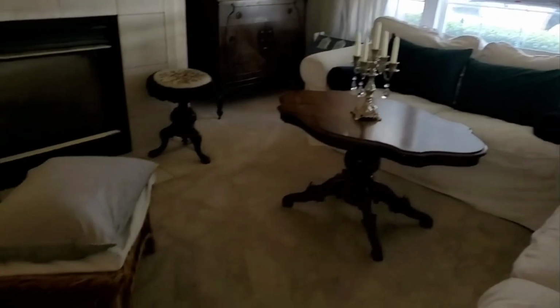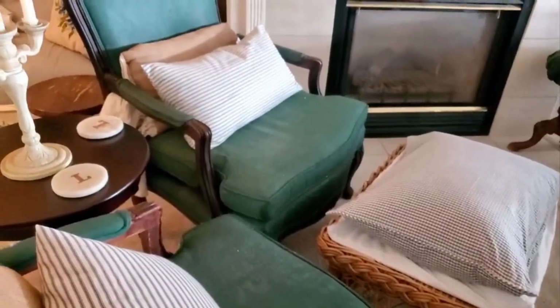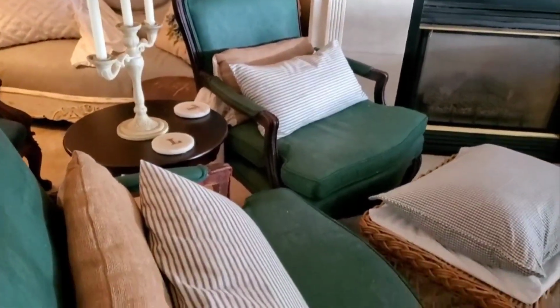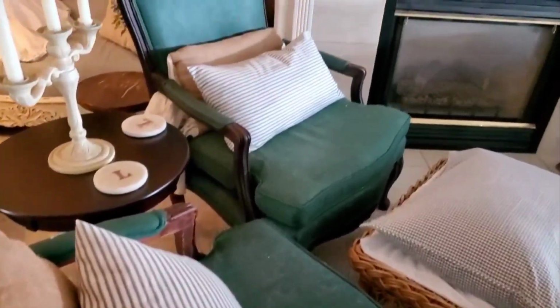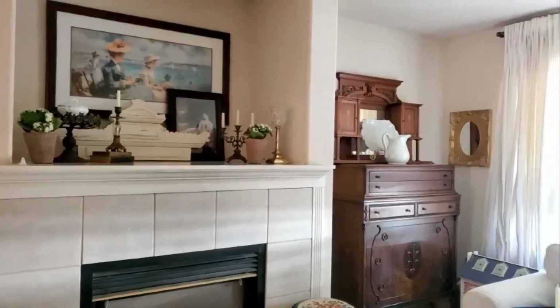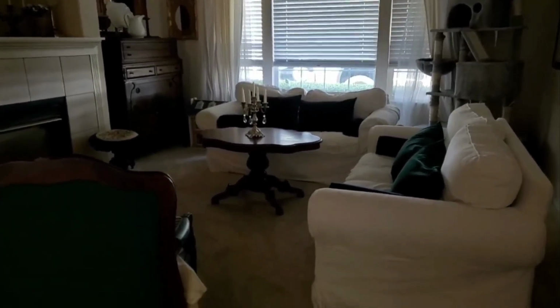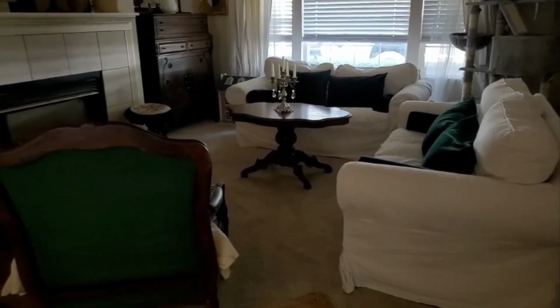My inspiration for the new curtains comes from these ticking fabric pillows, but it ended up being a difficult fabric to find. It was either really expensive or had to be handmade, like from Etsy. So I went on Amazon and found 4 panels. So you guys can tell me what you guys think of this look.